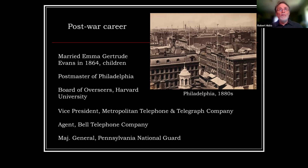But he's on the board of overseers at Harvard. But note these two other important activities of his going forward. He joins the up-and-coming industry, telephones and telegraph. Eventually, this becomes amalgamated with other similar companies to become Bell Telephone. Everybody remember Bell Telephone. And he becomes an agent.